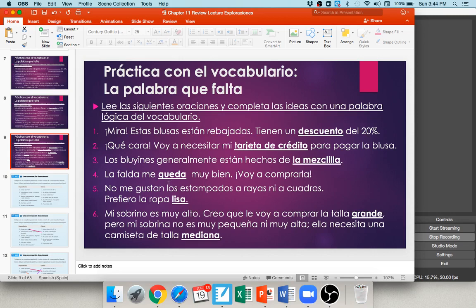Notice here with this verb quedar that it agrees with the noun that is doing the fitting. It functions very similar to the verb gustar that you learned before in an earlier Spanish class. You may recall if I like one thing or a singular noun, I say me gusta, whereas if I like more than one thing or a plural noun, I say me gustan. Same thing here with the verb quedarse. This is a singular skirt, so she said, la falda me queda muy bien. However, if there were multiple skirts in this particular example, she would say that las faldas me quedan muy bien. So she would make it plural there.